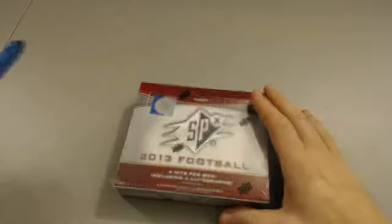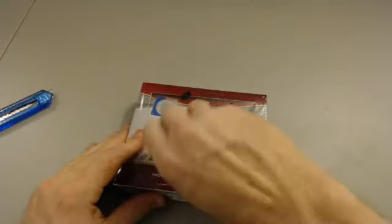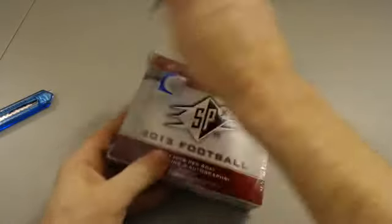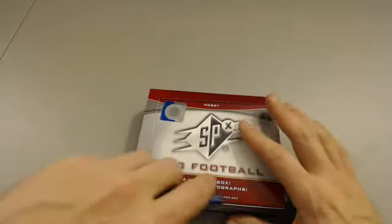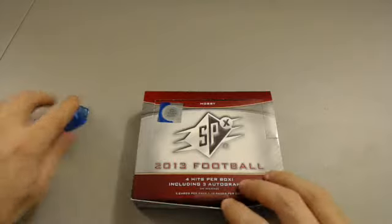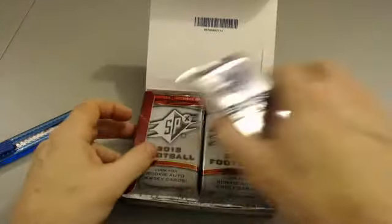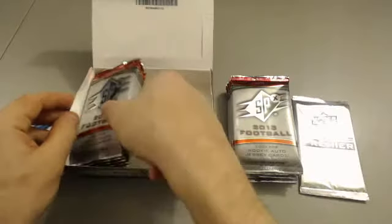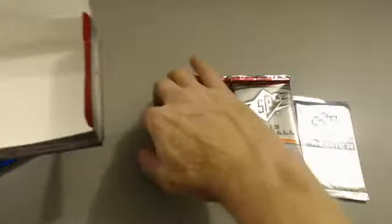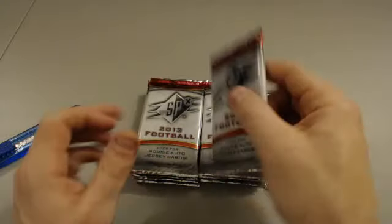All right, guys. 2013 Upper Deck SPX. It is 5 cards, 4 hits per box, including 3 autographs on an average basis. I have not done these before. My first time. But when they showed they had the 96 rookie old school inserts, not the old school autos, I just had to do them for that fact. Just to get some nostalgia going on.